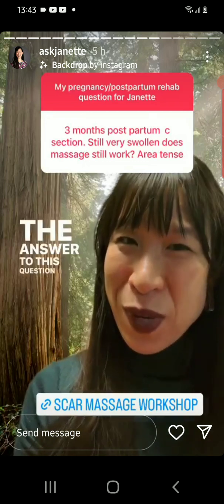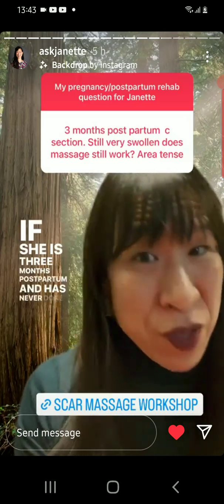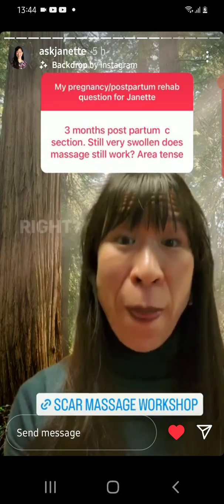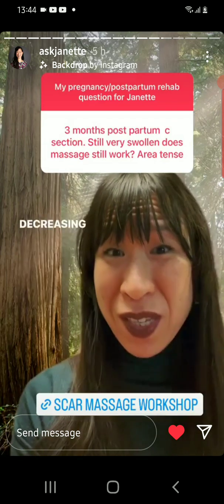The answer to this question is, it depends. If she's 3 months postpartum and has never done any scar massage, then yeah, swelling might be pretty normal for her, right? And in that case, yes, scar massage will absolutely work in decreasing that swelling.